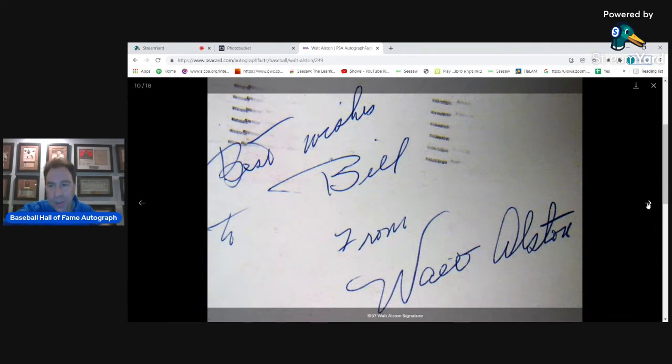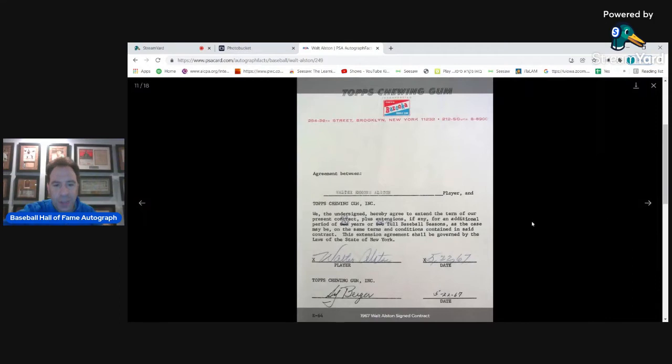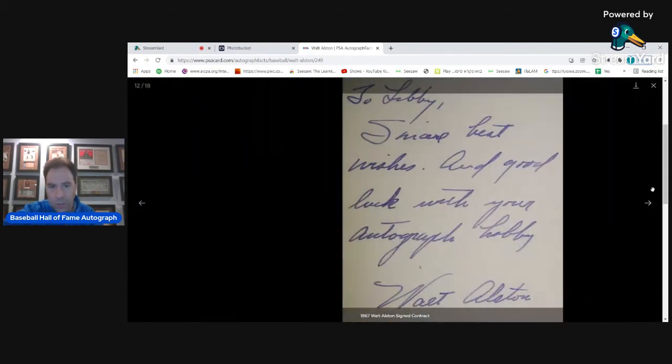But as he got later in life, he started dropping the beginning of the W. So here's a good 1967. You see how the beginning of the W is starting to come down, and it sort of points up if you connect a straight line straight up like that. Again, here's a full Walter Alston autograph.